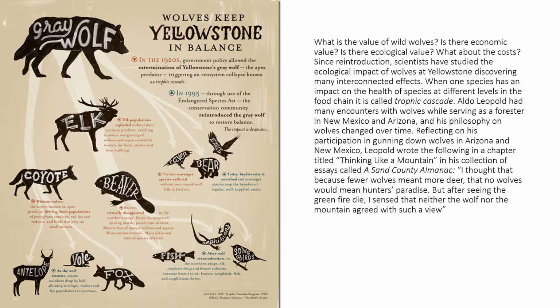And one of the most impactful paragraphs in the entire book, A Sand County Almanac, is in this essay, Thinking Like a Mountain. And it goes like this. To set this up a little bit, what Leopold is reflecting on is a situation where he came across some wolves while he was out, and pretty much without thinking, picked up his rifle, and I don't think he was alone, and started gunning down these wolves, started shooting these wolves.